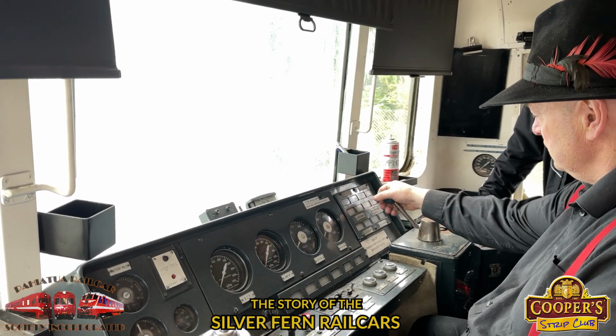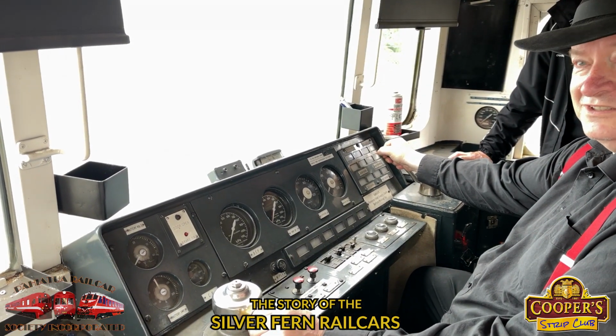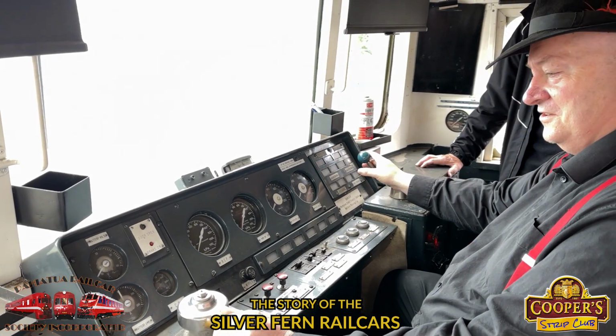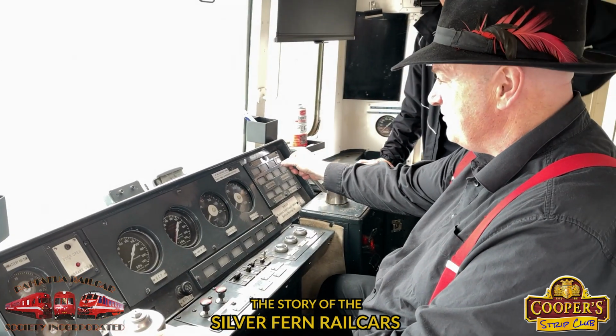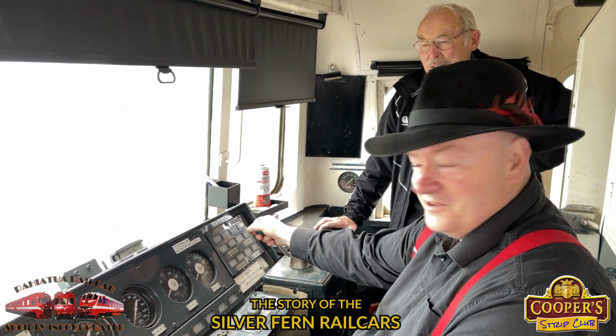So this is the throttle. That's the throttle on the right hand. Okay, well that's the most important one. Okay. Yeah. Well, no, actually, the one on your left hand is more important. It's... Oh, the brake. The brake. Throttle, brake. Okay. Yeah. I've missed my vocation in life. This is where I feel I should have been.